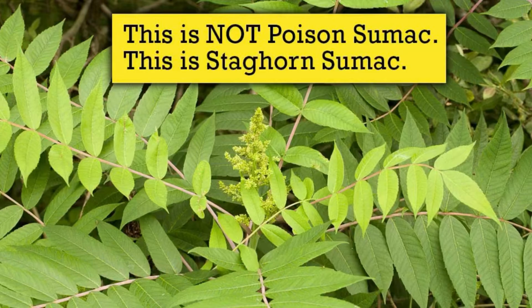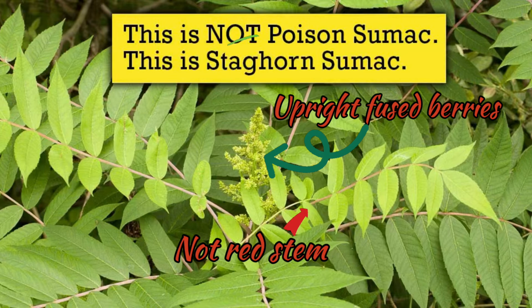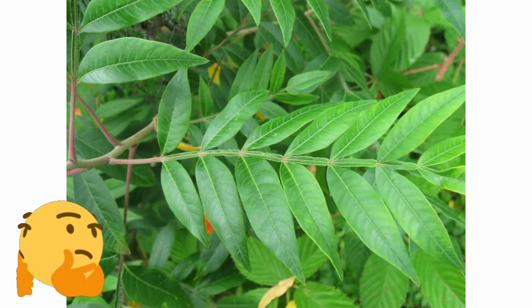This is not poison sumac, but staghorn sumac. Here, the berries are still green, which will eventually turn red, and they are upright. Notice the leaves are serrated, or sawtoothed?